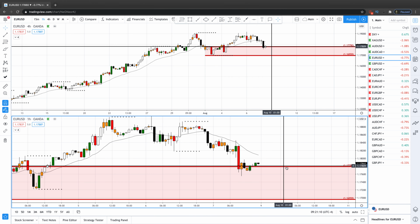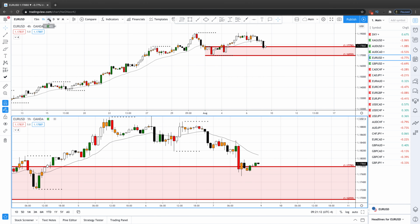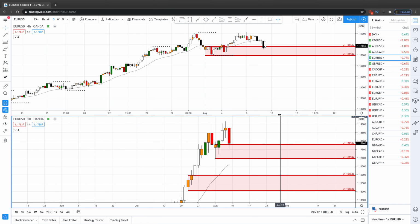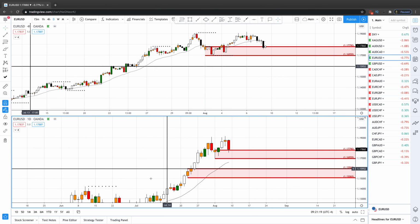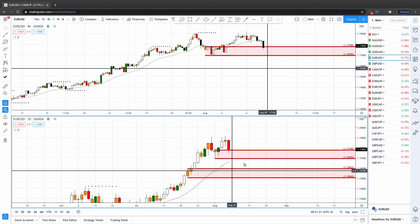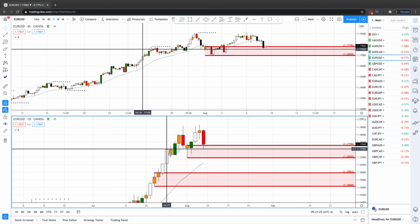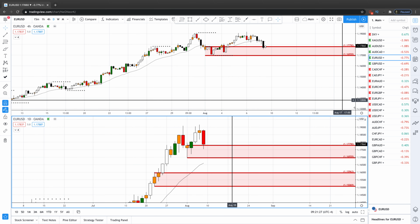So maybe if this momentum line gets broken, maybe look for it to go long. That's what I'm going to be looking out for. But you know, it has been just on a consecutive tear. I could see it maybe pulling back to here, especially since this zone is the zone that was created from this zone. So it's definitely a possibility.